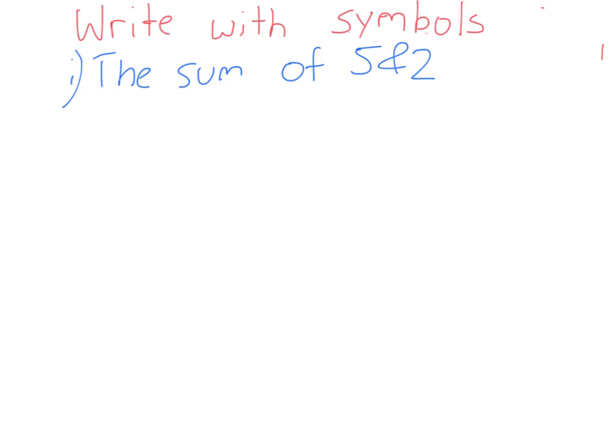Now, sum, you should all know, means adding, plus. So the sum of 5 and 2, I can simply write as 5 plus 2, okay? If it was the sum of 10 and 2, I could write that as 10 plus 2. Sum of 13 and 2, I write it as 13 plus 2.